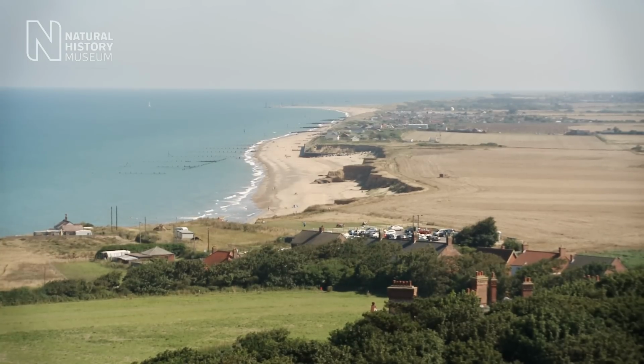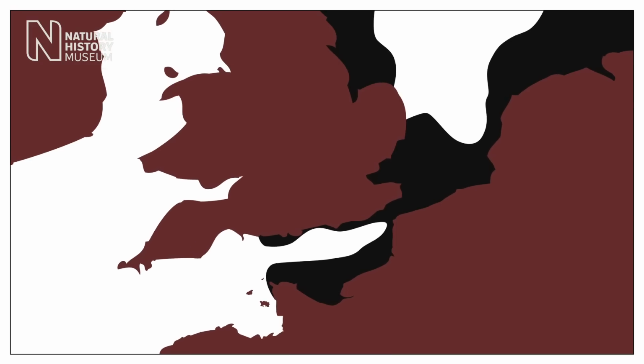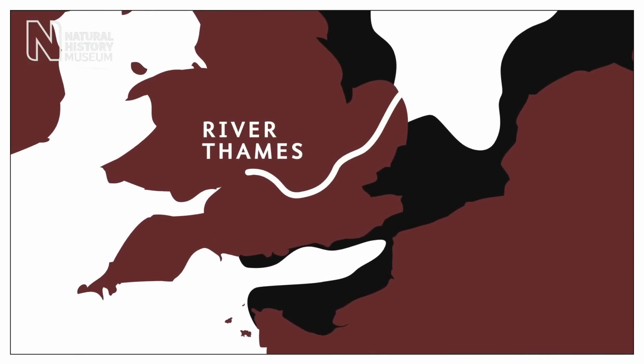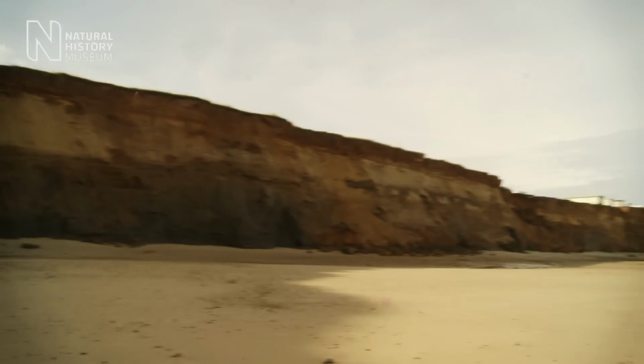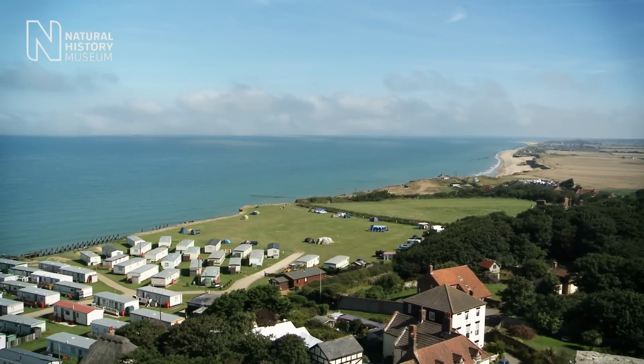Happisburgh all this time ago would have looked very, very different. We're actually sitting above the remains of a very large river, and this river we think was the River Thames, so considerably further north than its present course. The rocky surface where the traces were found is once more hidden beneath the sand. But early analysis of the photographs has revealed new detail.